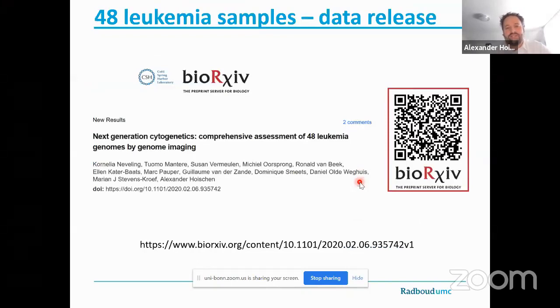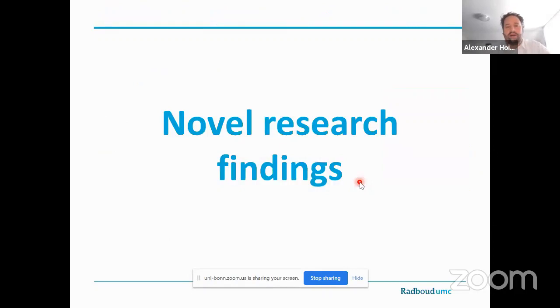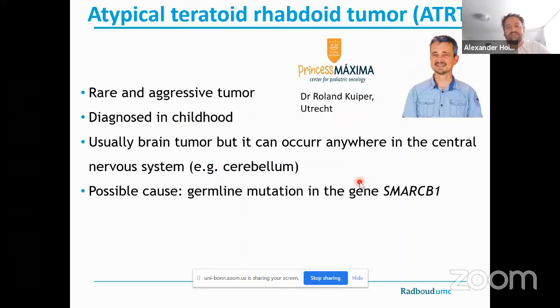Again, if you want to see more data of this study, I would refer you to this bioRxiv paper. Lastly, a very short example, couldn't resist, also for research findings. What can optical mapping do for hidden mutations in research cases? Here we collaborated with my old colleague, Roland Kuiper, who is now also at the Prinses Máxima in Utrecht. One of his interests is in so-called atypical teratoid rhabdoid tumors. So those are very rare, luckily, but very aggressive childhood brain tumors.